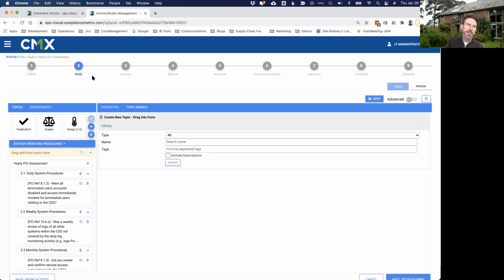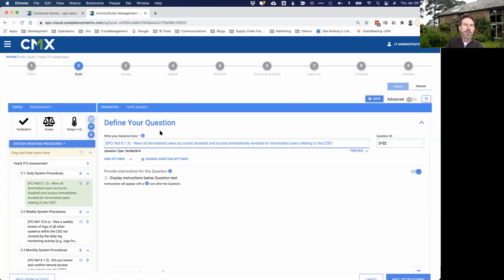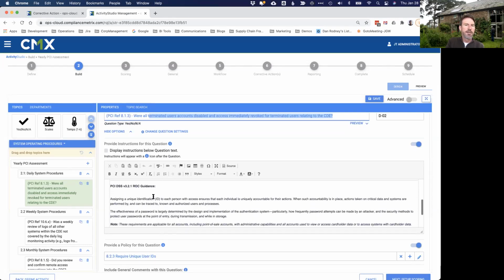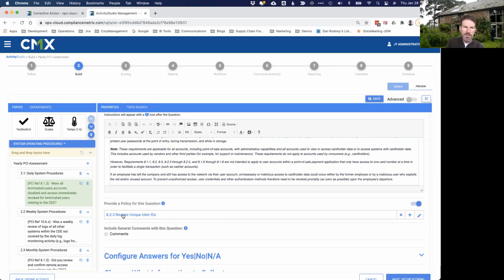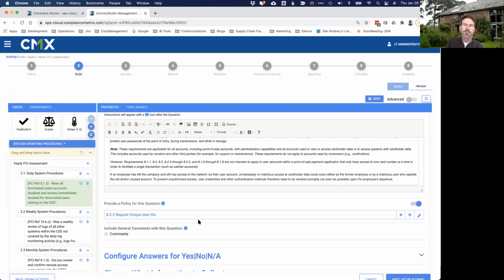Now I'm in the build step where I can edit my questions. So here is the actual question text that I'm looking at. Here are the instructions that go below, around guidance and what you should be doing. And then I can link to my policy guide. So here you see I actually have a policy link to where my policy manual is, so that it references right out of the manual.